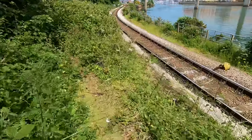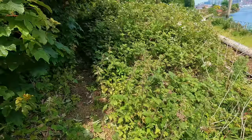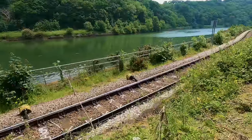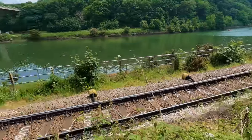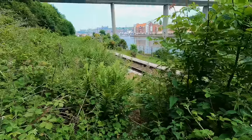This is the closest point you can get to the track, look. Now the path I'm attempting to follow does continue on through there. There's a fence post you can walk around, but that's extraordinary how close you can get just here. But I've not forced my way through any fences or anything, and the footpath does lead you down here. It just becomes very difficult at times.